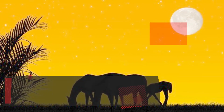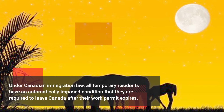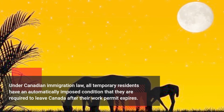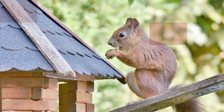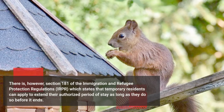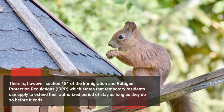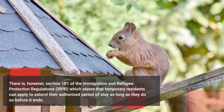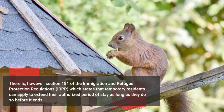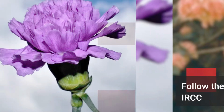Under Canadian immigration law, all temporary residents have an automatically imposed condition that they are required to leave Canada after their work permit expires. There is, however, Section 181 of the Immigration and Refugee Protection Regulations, IRPR, which states that temporary residents can apply to extend their authorized period of stay as long as they do so before it ends. Follow the guidelines set by IRCC.